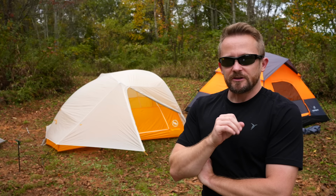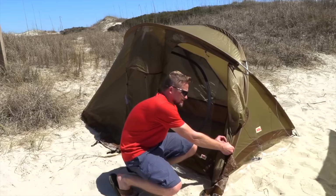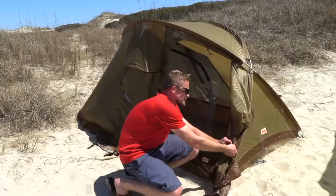Without a doubt, the double wall configuration is the most common three-season tent, whereas the single wall is the less common. You may be wondering what to look for in a good three-season tent. The most important thing, in addition to being waterproof, is ventilation. You need to find a tent that features a lot of mesh so that you can have good airflow inside of the tent so that you can stay cool.